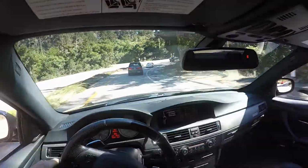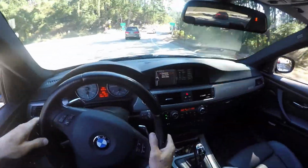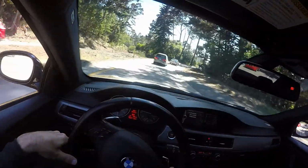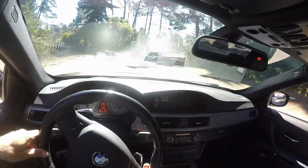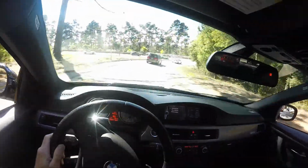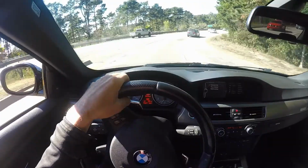Well, let's talk about the DCT transmission. Right now it's in drive, and the car drives like a normal automatic. It will auto downshift for you. What I like about it is even in drive mode, I can hit manual and switch it down.